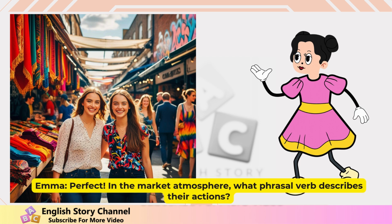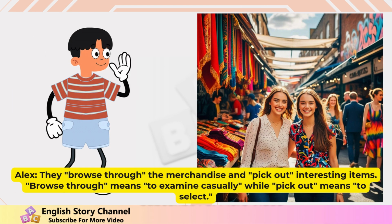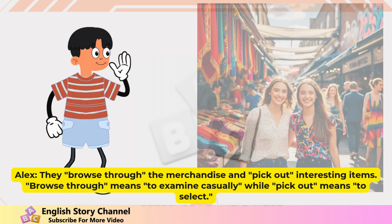Perfect. In the market atmosphere, what phrasal verb describes their actions? They browse through the merchandise and pick out interesting items. Browse through means to examine casually, while pick out means to select.